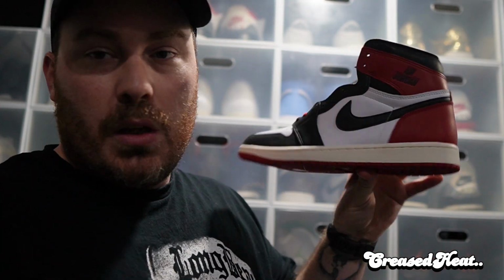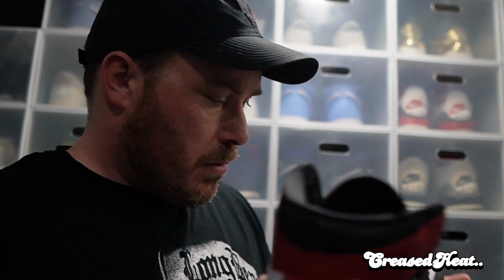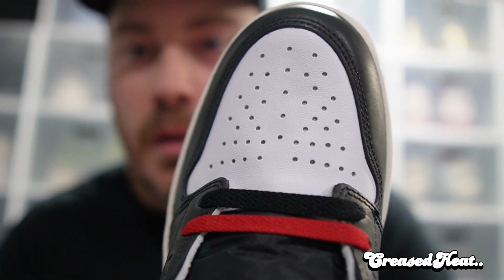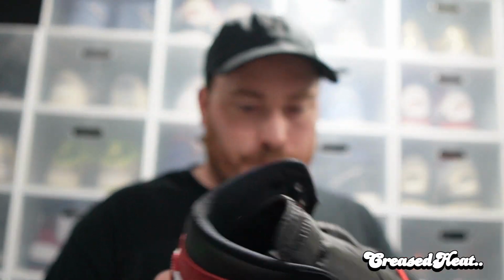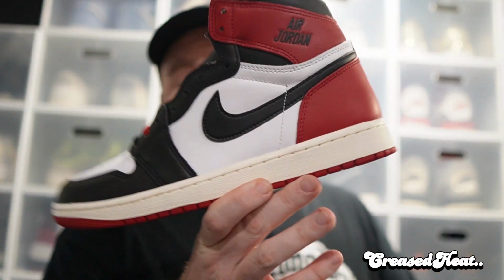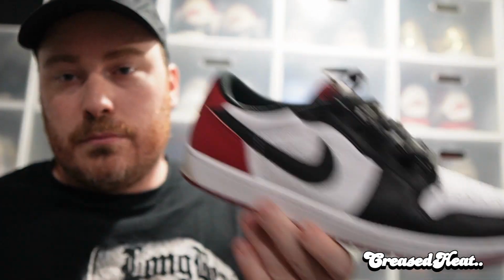Yeah, I really like these. I mean, it's a Chicago colorway. What's not to love? The material's not bad either. Although the toe box is that wear it once and it'll crease type leather. But at the end of the day, man, it's a Chicago colorway. You can't go wrong with them. Cannot go wrong. Just like when they drop the 85 lows, I need them as well.